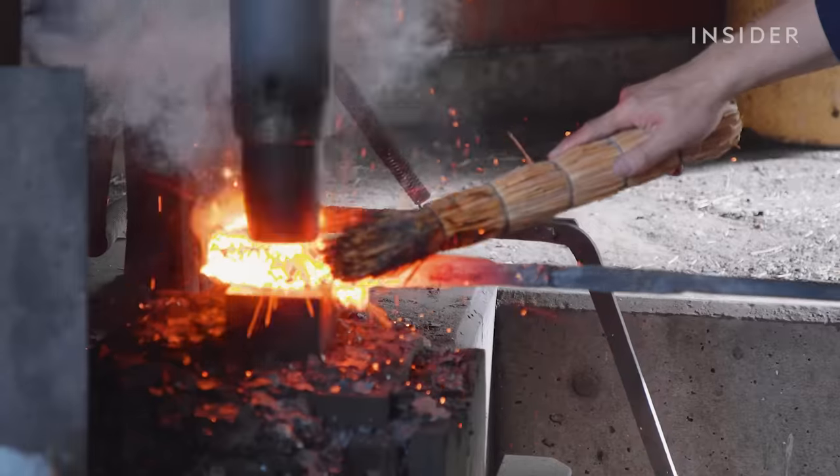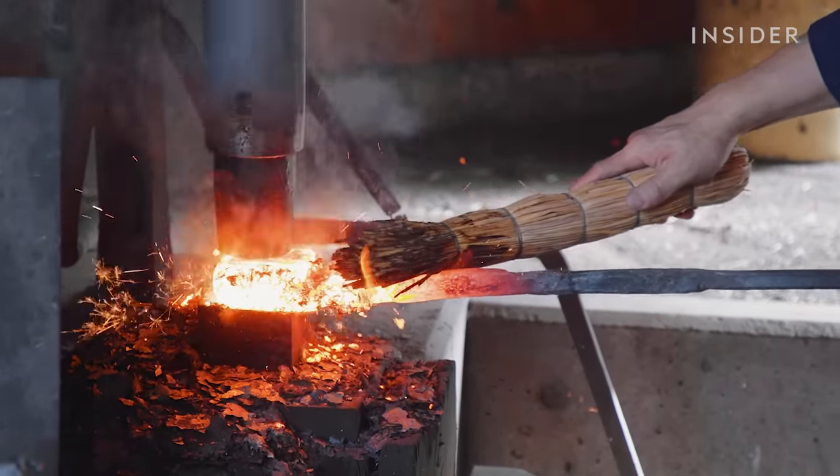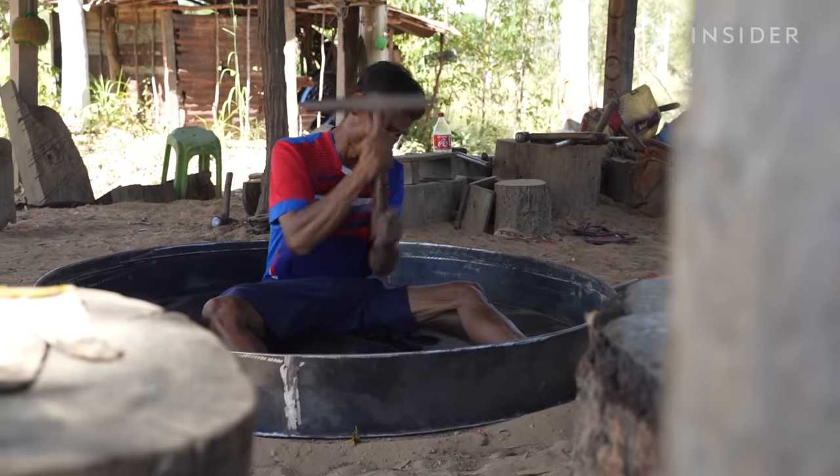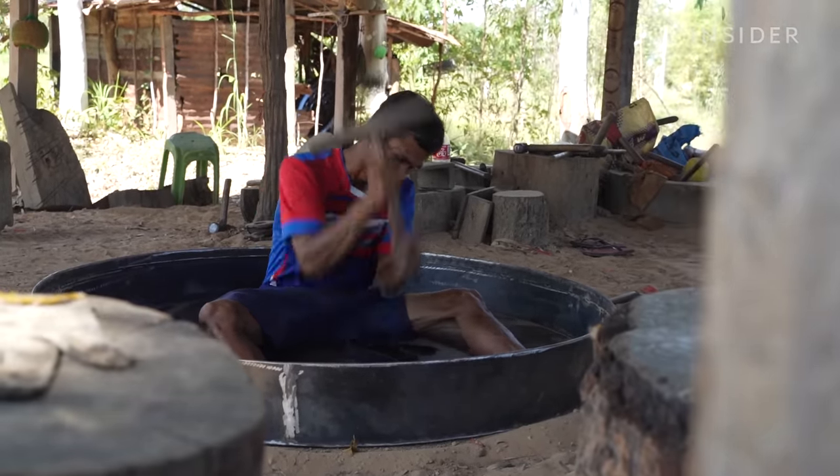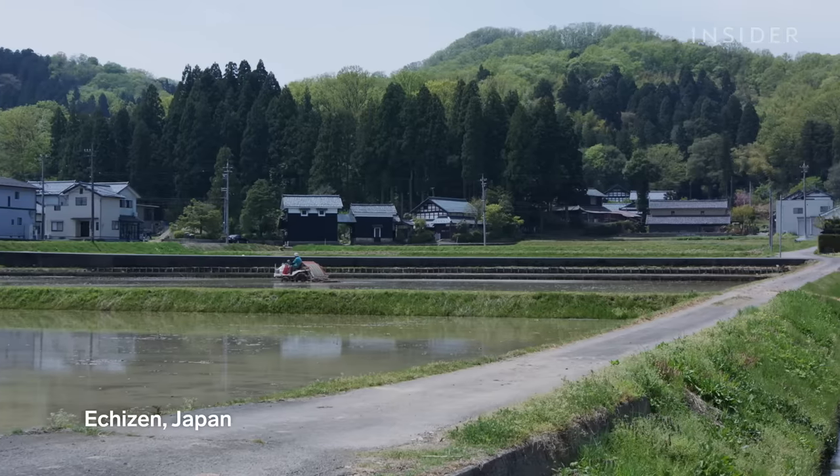We travelled the earth to showcase some of the most talented artisans, masters, and craftspeople, and explore the stories behind their incredible skills. Our first stop is Echizen, Japan.